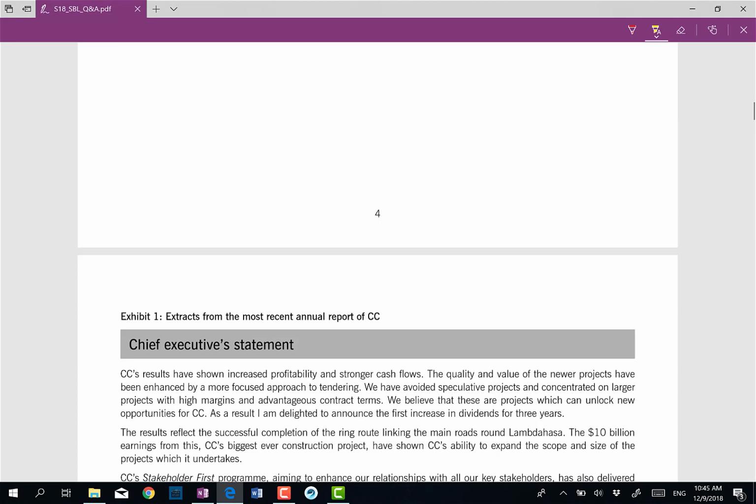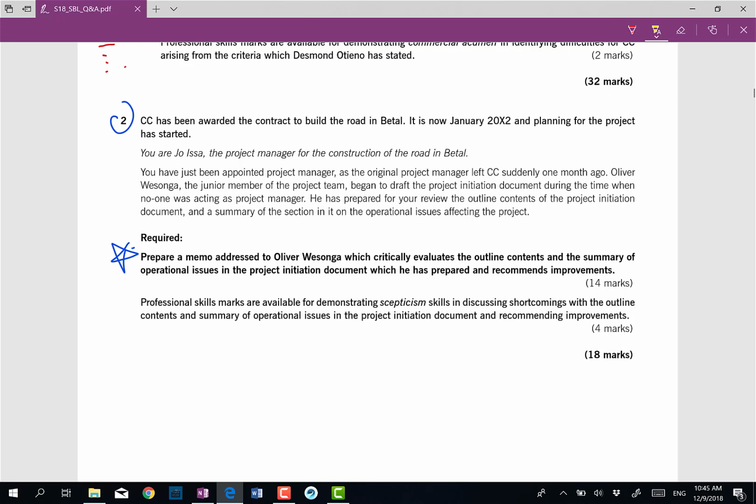Now, as I promised earlier in the video, there's something I would like to share here on question 2. CC has been awarded a contract to build the road. Prepare a memo addressed to Oliver which critically evaluates the outline content and the summary of the operational issues. He has prepared for your review the outline content.